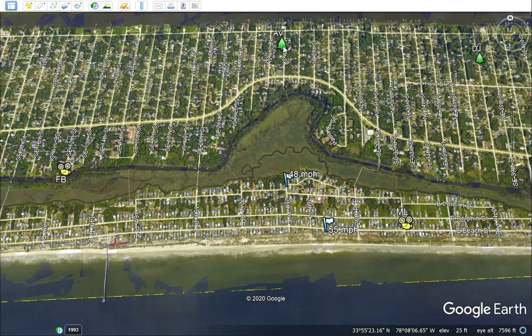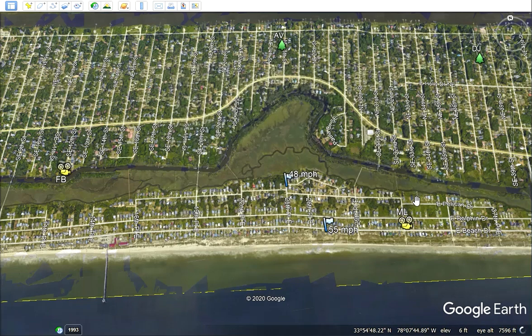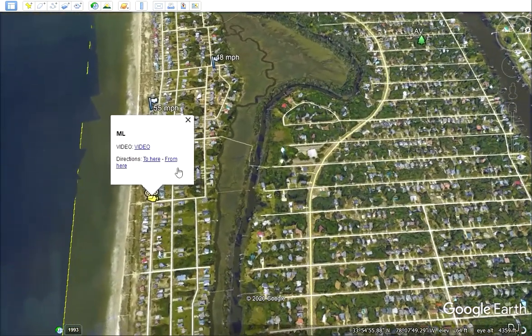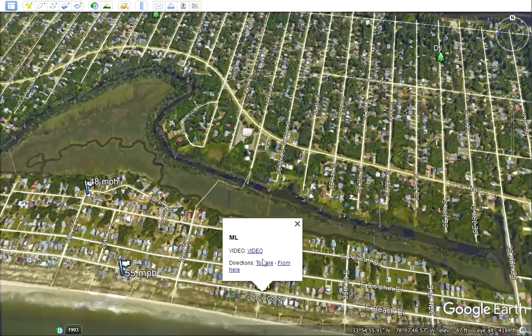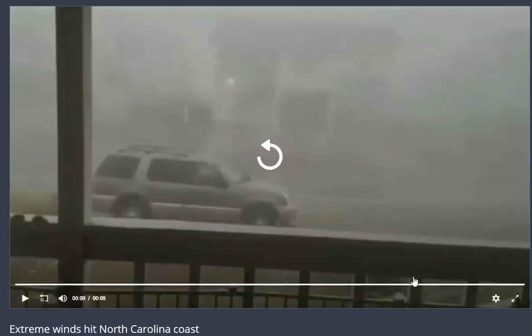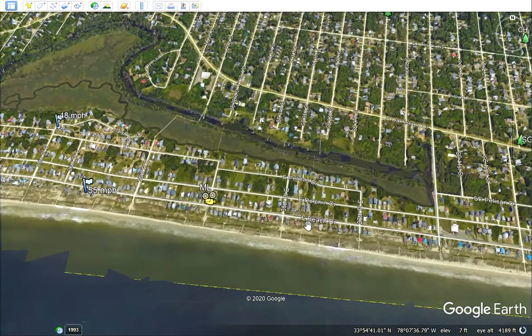Up here, there was a tree down on 24th near 25th and Yacht, reported by the people in the Facebook group. Another video was recorded here, beachfront. I don't know why Google Earth is making me turn to the side here. Let me fix that. But this video was recorded by Marie Lorraine, and you can hear a lot of chaos here as the high winds move through. That was a pretty short video, but that was down around 30th and East Beach.